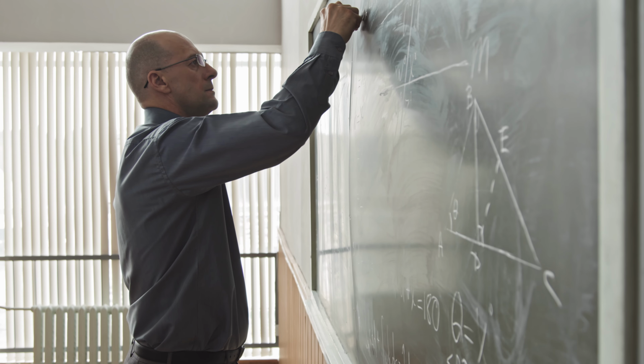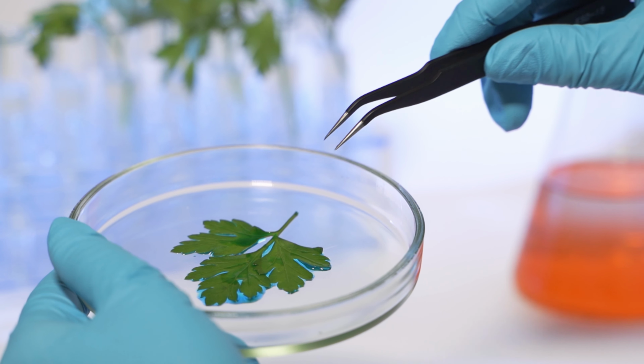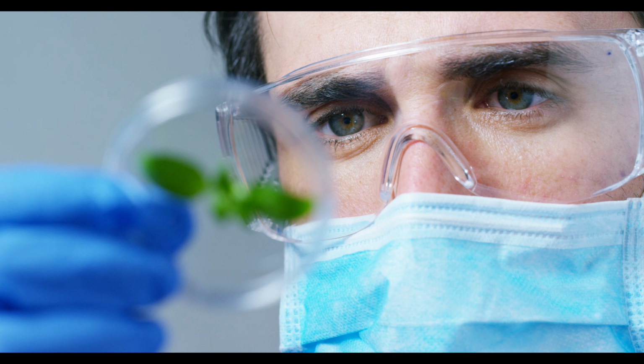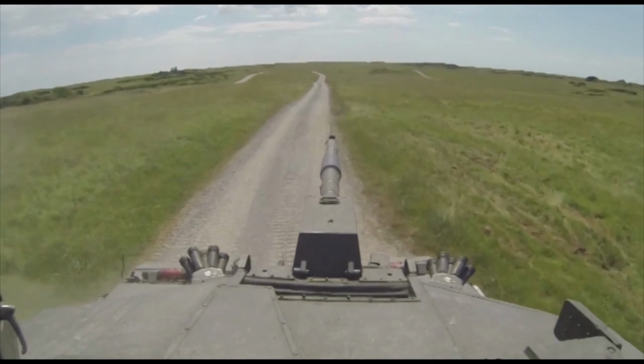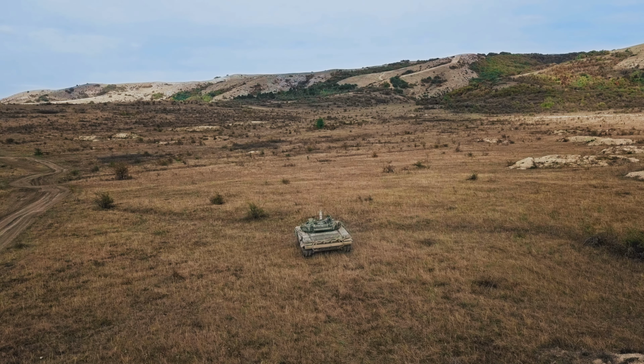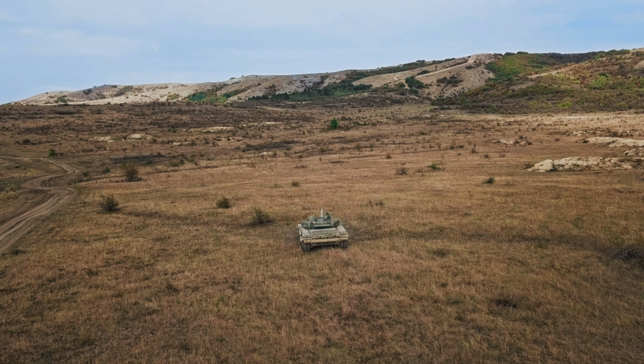Now here's my opinion. The researchers did an amazing job of transferring nature's antifreeze technology from plant roots. But what I think is really exciting is to adapt this technology for tank periscopes. Tanks often operate in harsh conditions with extreme temperatures, where fogging can mean the difference between life or death. This innovation could provide a key advantage on the battlefield.